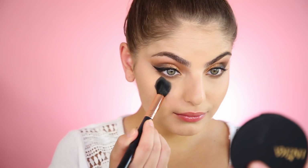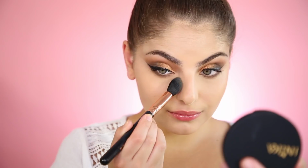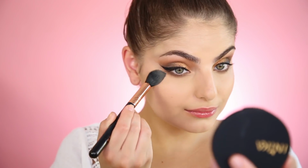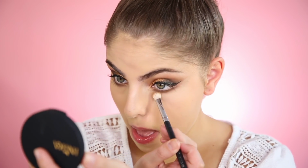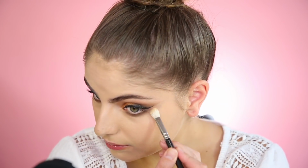out with a damp beauty sponge and then set it in place with the Baked Mineral Foundation in the shade Inspiration Y8. And then for my under eyes, I just took all the eyeshadows I used in the crease from the Day to Night palette and just blended them underneath my lower lash line. I then took a clean blending brush and just made sure that all those edges were blended out and everything was looking really seamless because you really don't want your under eyes to look harsh.